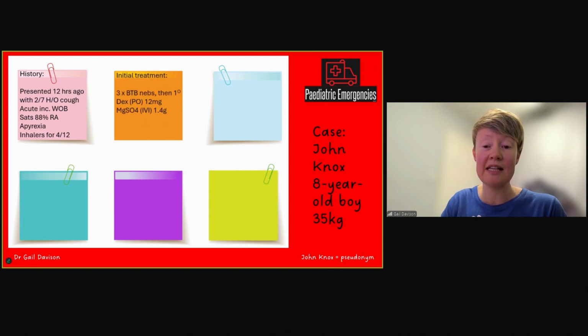In ED, he received 3 back-to-back nebs of salbutamol 5 milligrams and ipratropium bromide 250 micrograms, and then he had hourly nebs thereafter. He also had dexamethasone 12 milligrams and magnesium sulfate 40 milligram per kilogram. So he seemed pretty sick, but actually he improved in ED and then was moved to the ward and was just on 2 litres of oxygen to maintain his sats at 92. He also had a chest X-ray at admission, and it showed perihilar bronchial wall thickening, just some viral changes and some hyperinflation. On the ward, he was relatively stable for a few hours, but then he deteriorated.